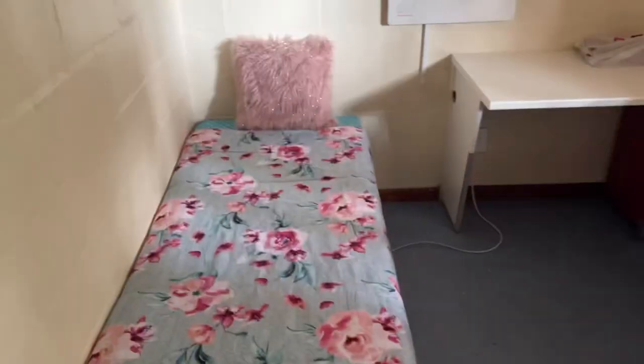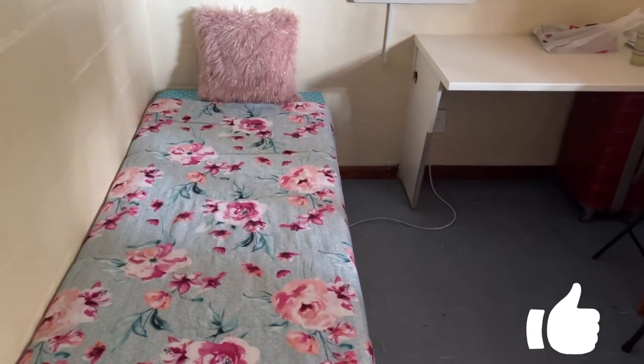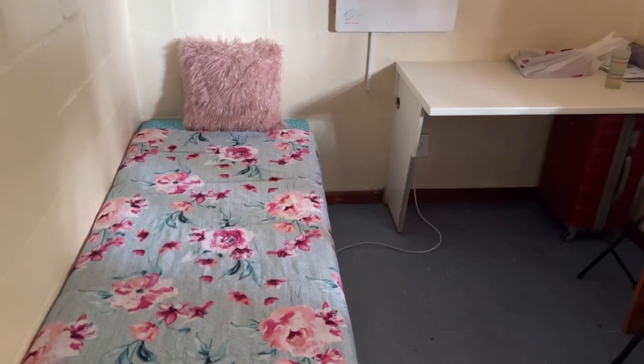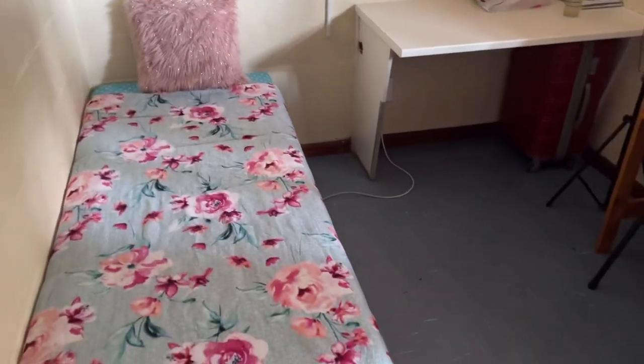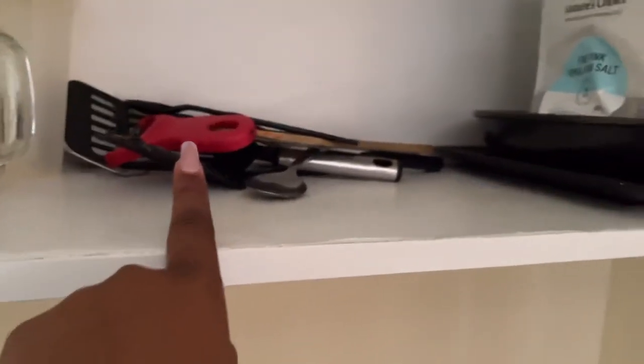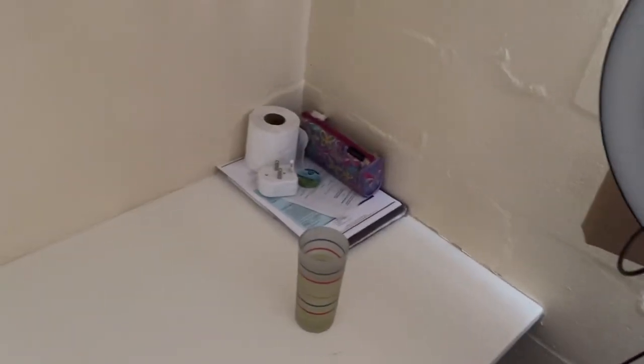So I've just entered my room. I've made my bed. I'm still using a standard pillow, thinking that by now I would have gotten a new pillow, but I haven't gone to the shops. So once I go to the mall, I'm gonna buy a new pillow. Up there, I need to find something to put my spoons and other things. I need to find something for this. Then I'm gonna move this plastic. I need books. I'm so student, guys.